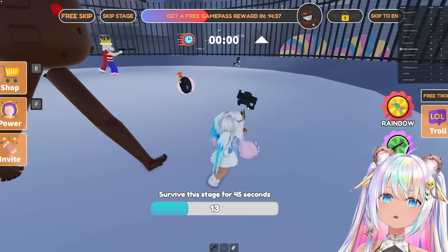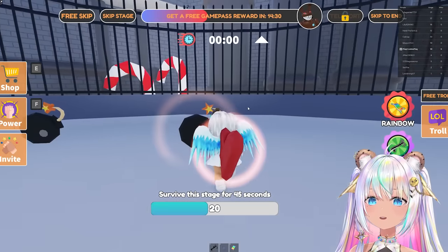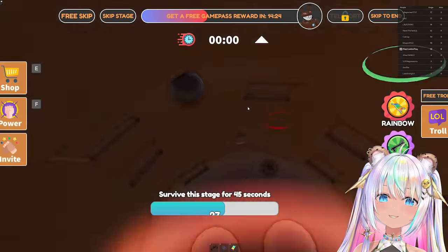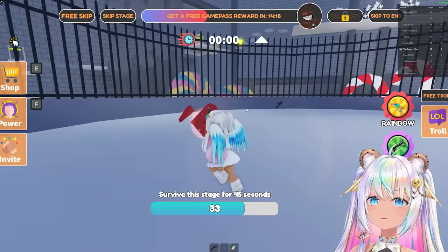Oh, he's gonna kill me though. He's gonna kill me. Oh, I need to run faster. Oh, I need the bombs. Oh, we can explode him. Yes. Oh, he's running after me again. I need like a speed potion again. Speed, I need that one. I need this one. Look at Kingy. Kingy's got super speed. We got this.